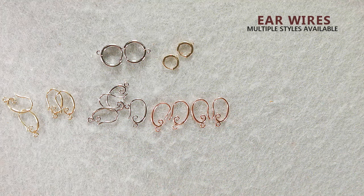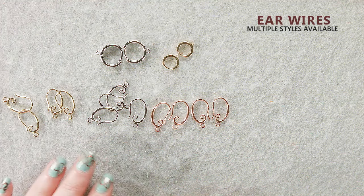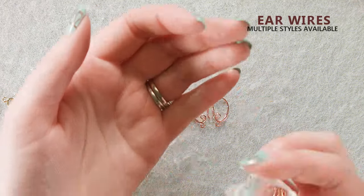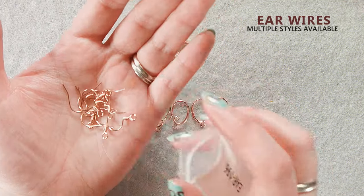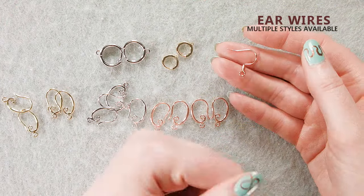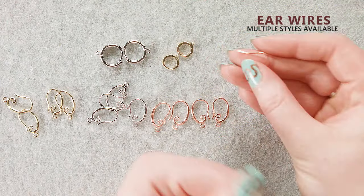And if you have very sensitive ears, we're also gonna have a lot more stainless steel ear wires. And we'll have some that have gold and rose gold finishes, like 18 karat gold and then genuine rose gold. These have a coiled bicone accent.